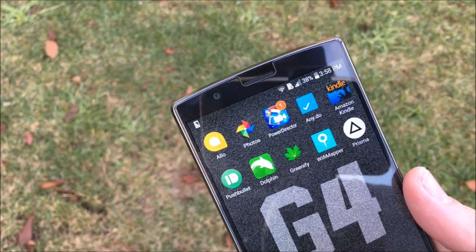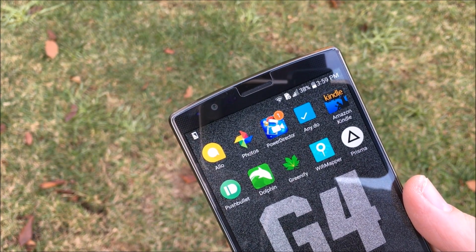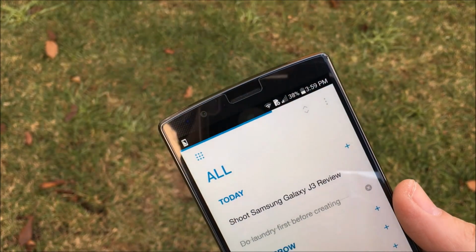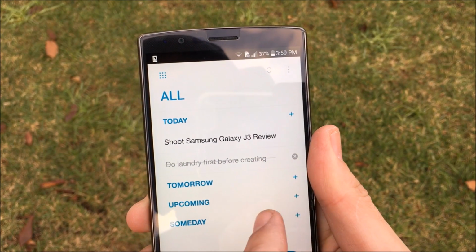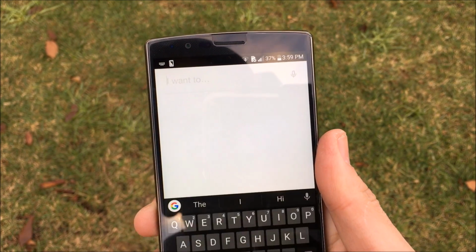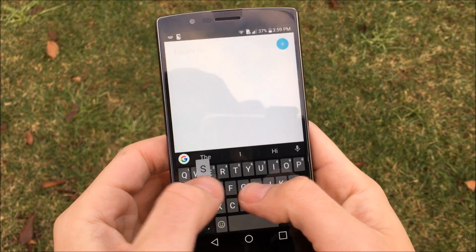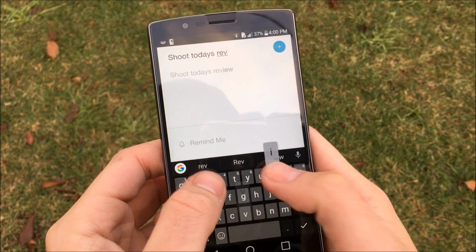Now, the next application is called AnyDo. So AnyDo is basically a task list, a very simplified daily tasking system for your Android device. So you can see you have the today view here, you have tomorrow view, as well as upcoming and someday. You can easily go down to the right hand corner and go ahead and start typing things right away, making it very simplified, very minimalistic, and very easy to use if you want to go ahead and plan things.